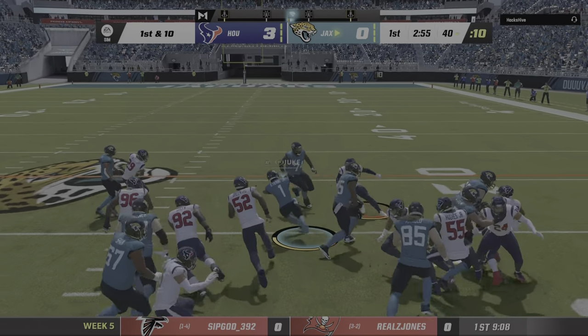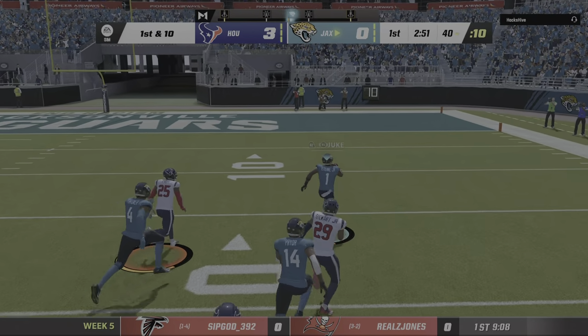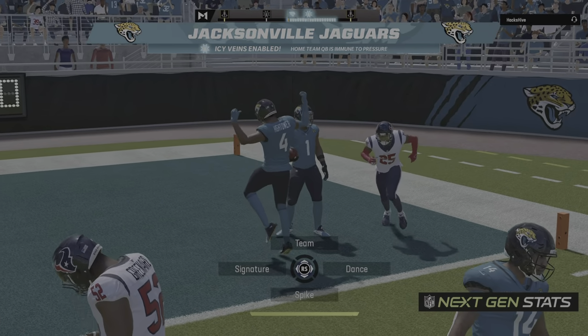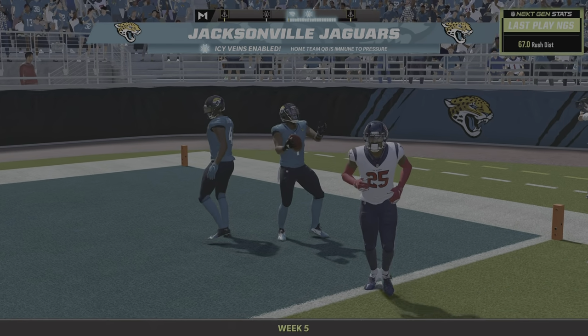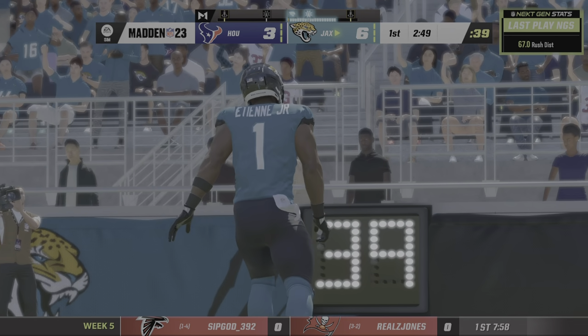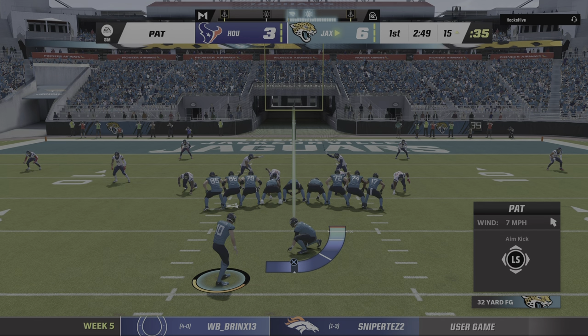On first and 10, it's ETN. They find some open field here. There he goes, right side. Touchdown, Jaguars. Travis ETN, his second rushing touchdown on the year. And the Jaguars have answered that early field goal to take a first quarter lead.